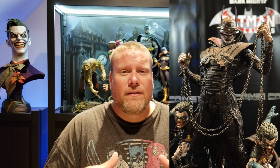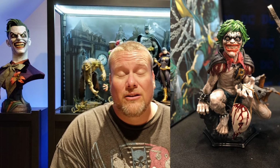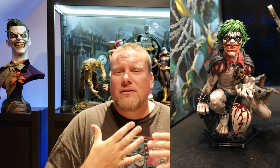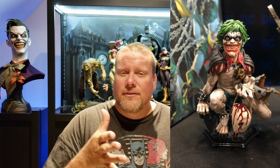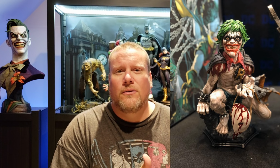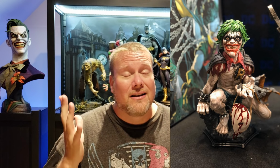We did see here what I'm assuming is the exclusive, and that's the Joker Robin here. I don't know if that's one that I would necessarily need because I'm so impressed with just the regular statue, but it is going to be a nice exclusive if that's what it is. Again, I just absolutely love this piece.